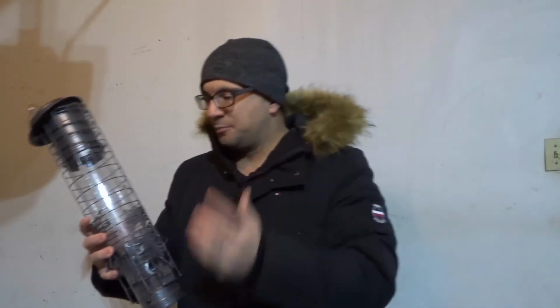So this is a bird feeder. This is actually the bird feeder that the previous owners left for us. They left the garage full of stuff. They said, listen, do you want the stuff? I said, sure, leave it, because I said in my head, worst case scenario, even if I'm going to get rid of it, I'll just make a video about it.